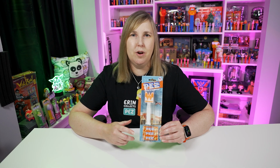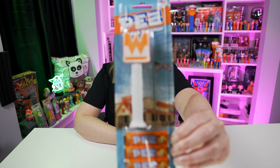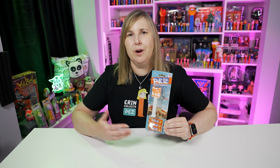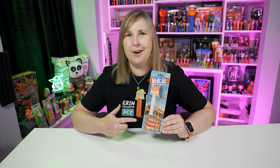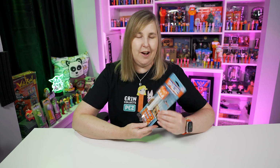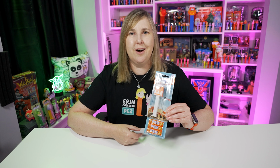First up, I finally picked up the Whataburger PEZ dispenser. This one's pretty funny. Take a closer look there. It's supposed to be the Whataburger sign on a pole, and we don't have any Whataburgers around here where I live, so I don't think I've ever had a Whataburger burger. I have been to Texas, but we didn't get a Whataburger. I remember seeing them off the highway as we were driving through. I just never bought it, maybe because it is a promotional one. It's just a giant W on it. But finally I was like, I might as well pick this one up.